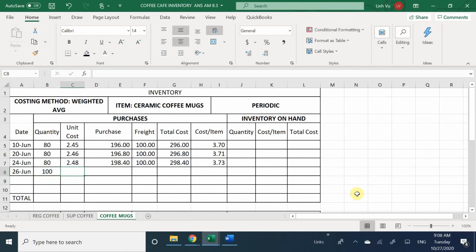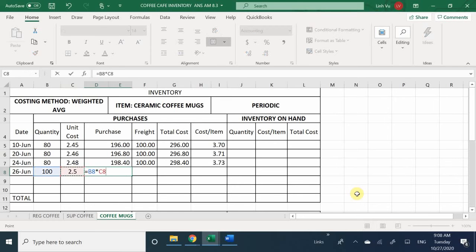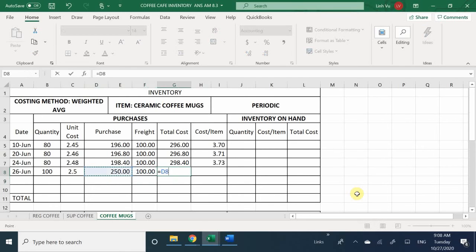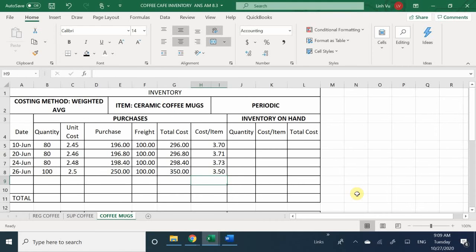Quantity 100. 250 per unit. Purchase 250. Freight 100. Total 350. Total 350. And let's see, that's 350. Good.